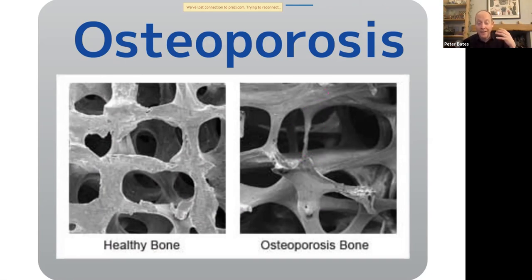And once a trabeculae is gone, they don't reform. So you can give people medication to make their bone thicker again, to beef up the bone, but reforming those gone trabeculae doesn't happen so well. All right, so the architecture and the bone density are critical elements.